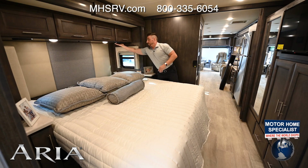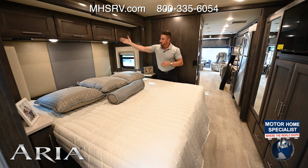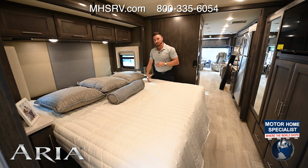And then you got speakers tied to the dash radio. So you got a couple dash radio speakers up front. This will also play music back here as well.